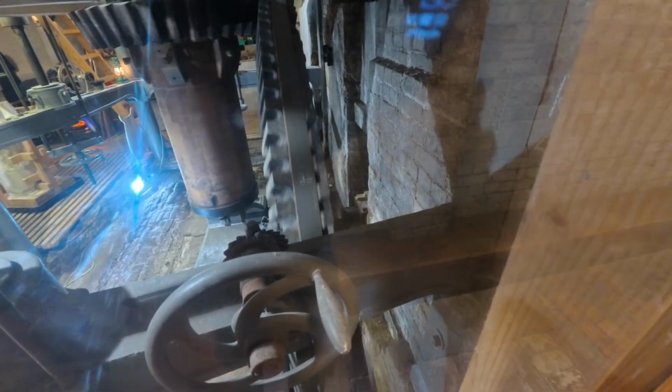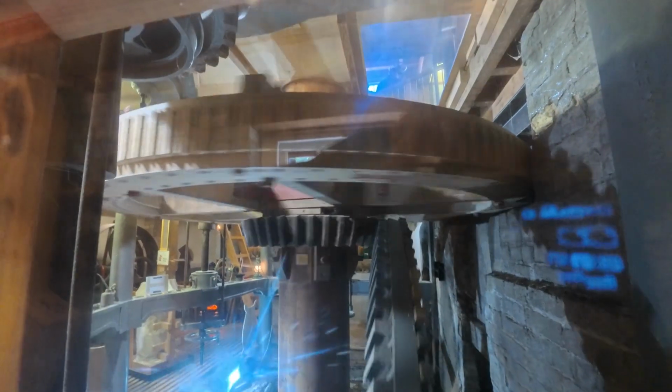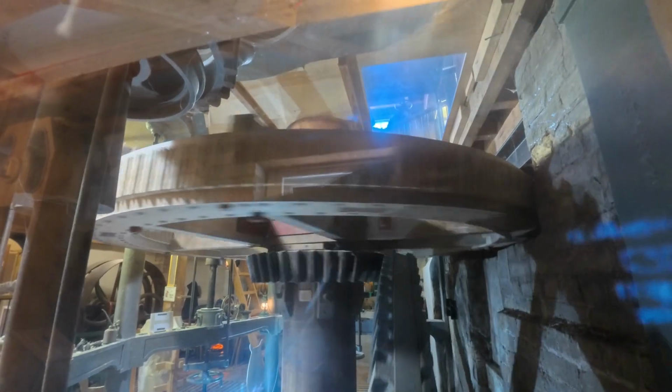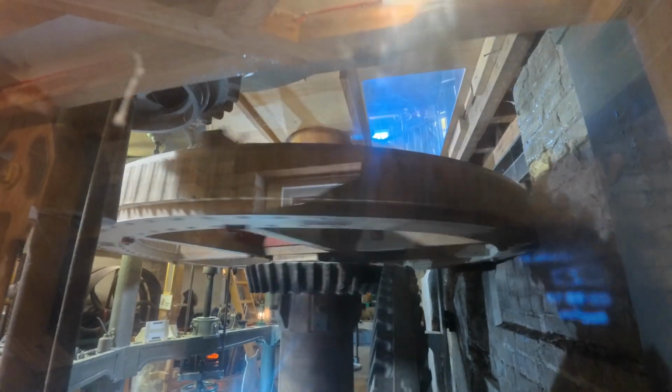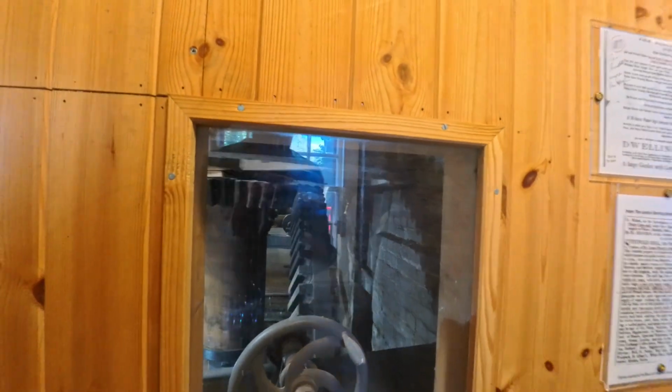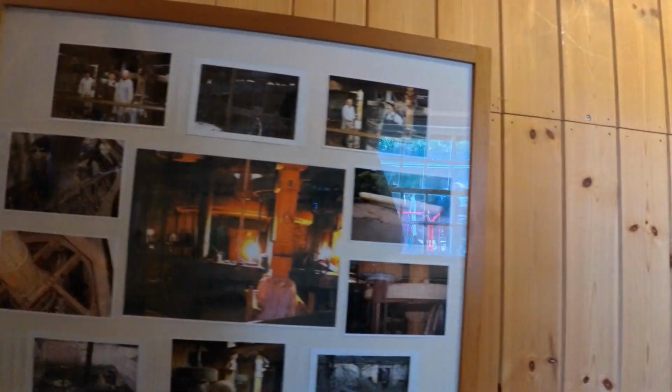If you look down there, the large tooth cog made of wood, and you've got the spindle which is coming from the watermill on the right hand side on the other side of the wall, and that cog is driving a bevel gear cog, which is in turn driving another larger gear above it, which is driving the mill machinery. A lot of this was destroyed in the fire.